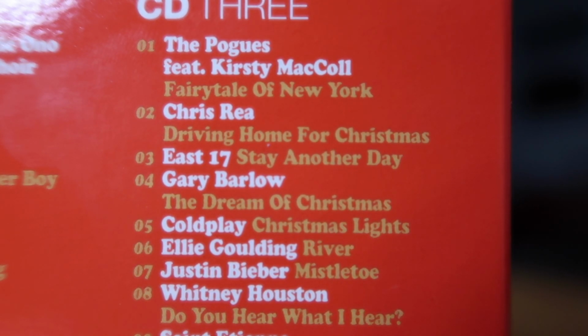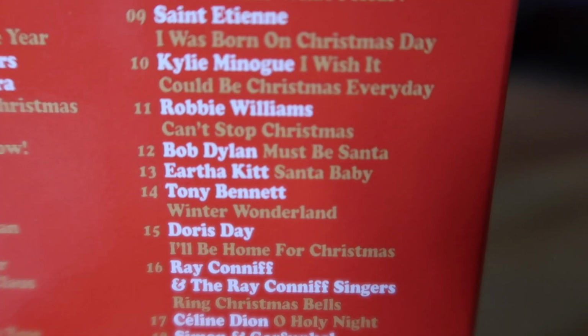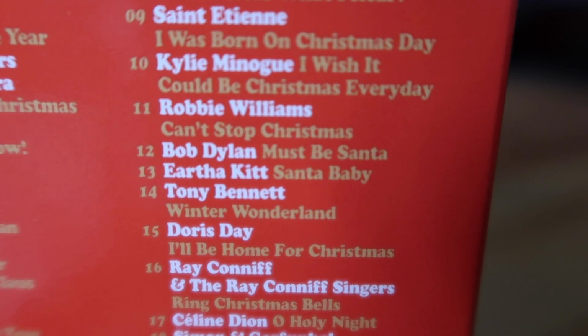Gary Barlow with The Dream of Christmas. Don't think I've heard that one, actually. Coldplay with Christmas Lights. Really sweet Christmas song. You've got Ellie Goulding with River. I think that's fairly newish, right? Justin Bieber with his version of Mistletoe. Whitney Houston with Do You Hear What I Hear? You've got, is that Etienne? Sorry, bad eyes, I say this all the time. With I Was Born on Christmas Day.